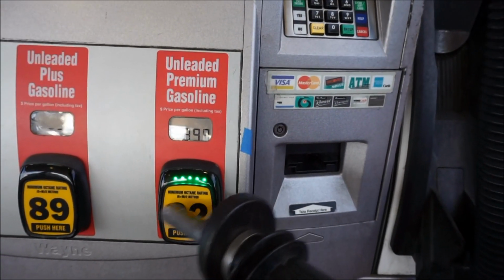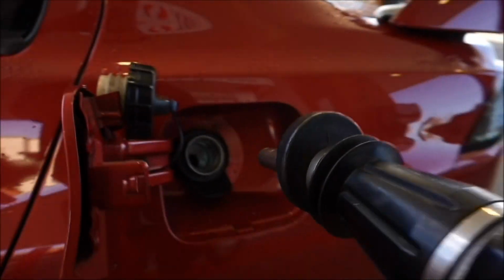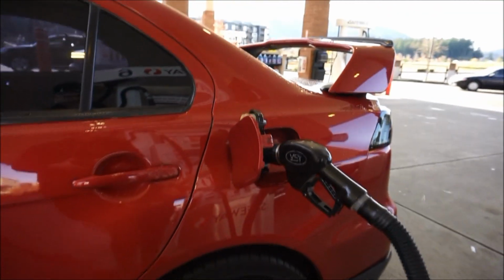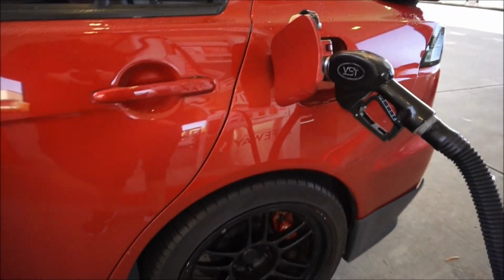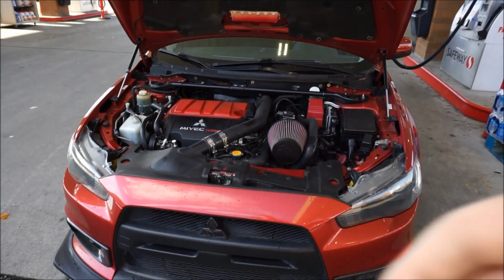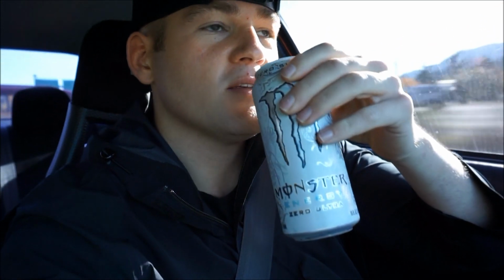All right, of course we have to take the Evo. The Evo always takes gas. I swear, every time I drive this car, it takes gas. Every time. All right, filling up the Evo. I'm going to go get a Monster, and then we'll head on our way over to Toyota. Oh yes, oh yes. Oh yeah, so good.